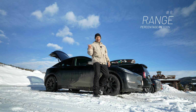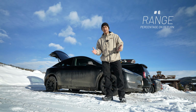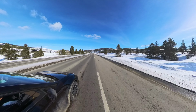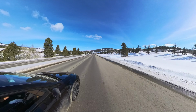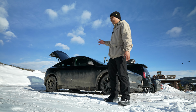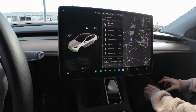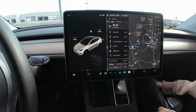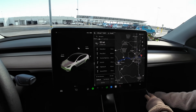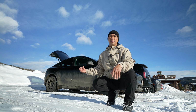Now, when it came to range of the car, I couldn't really do too much of a comparison because I hadn't driven it enough to see, oh my God, it's draining X amount of percentage, X amount of miles. So I can't really do that. When I picked up the car though, it only had 91% battery on it. Now, when you rent a traditional car, normally they'd be like, oh, we have a full tank, and when you bring it back, it's a full tank. Well, I have 90% here.